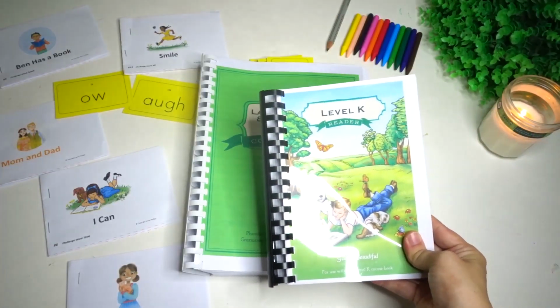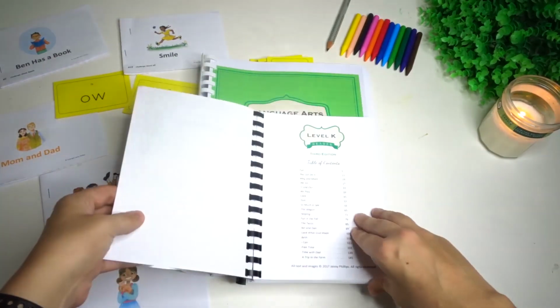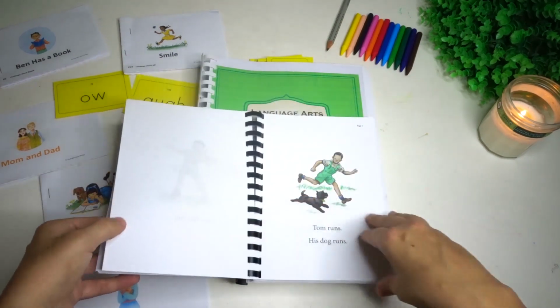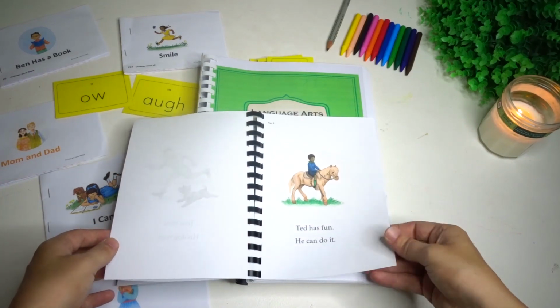Alright, and I will show you the inside of the Level K reader. Again, I have that plastic on the front, that's why it's so shiny. I did get this in color because I thought it would be important to my boys, it would be inviting for them, help them to want to do it. So it starts out really simple. You see the big words, the really simple words.